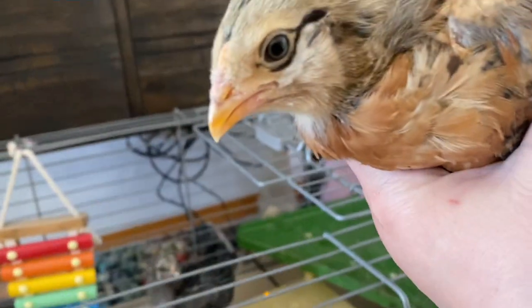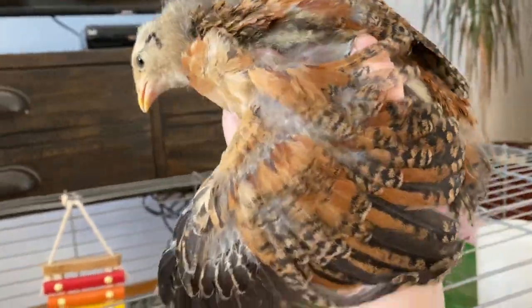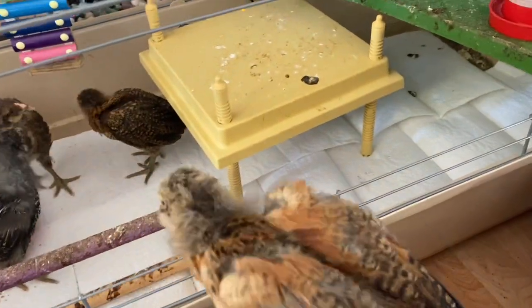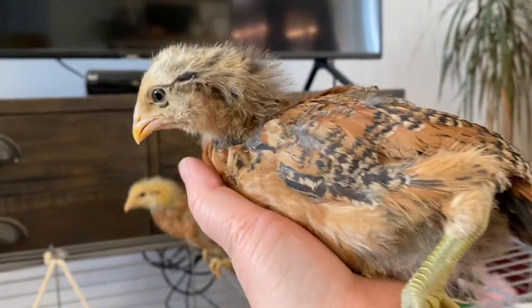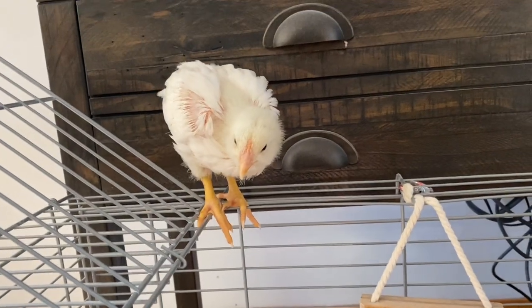Come here, little one. So this one was the first one that hatched, I believe. Now this one, I'm certain, is a pullet. Look at the feathering, it's so pretty. The feathering on this is really pretty. You're so talkative. Got the little eyeliner going on. Easter egg legs. You're so grumpy. You're just so cute. Little Roo Roo.